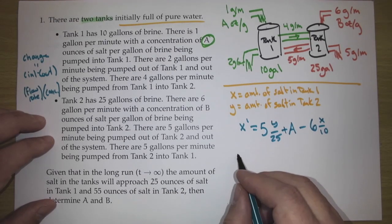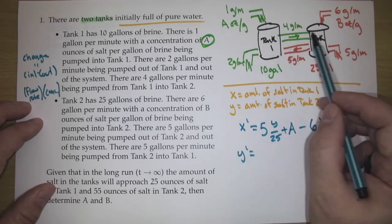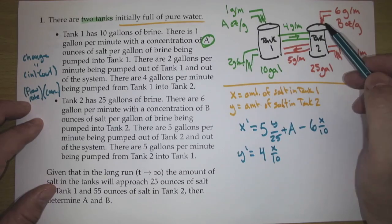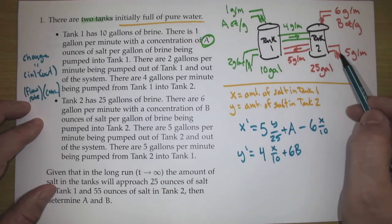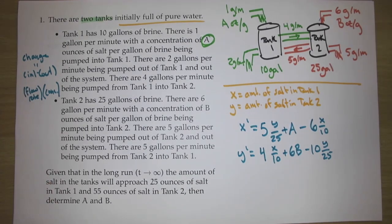Let's do the same thing with Y prime. And I know you're skeptical I'm going to run out of space. I am too. But that's okay. We'll almost make it. Y prime. Okay, so let's start with the ins. This, coming from tank 1, what do we have? 4 times X divided by 10. Coming from the outside, what do we have? 6b. Okay, then leaving, what do we have? Minus 10 times Y over 25. Okay.